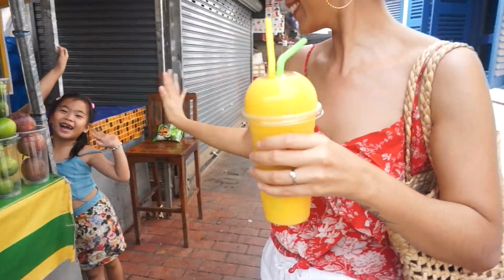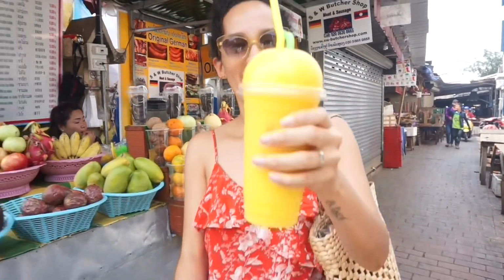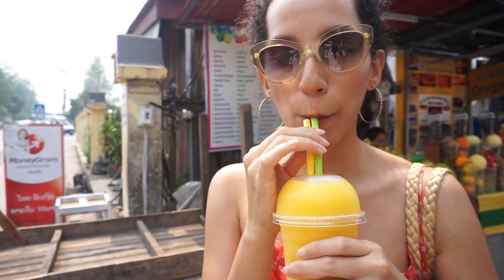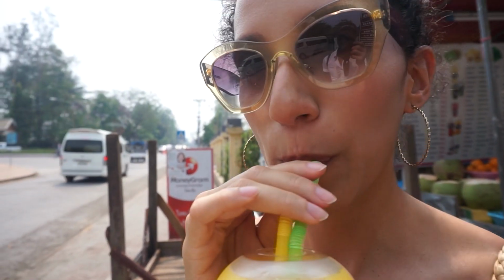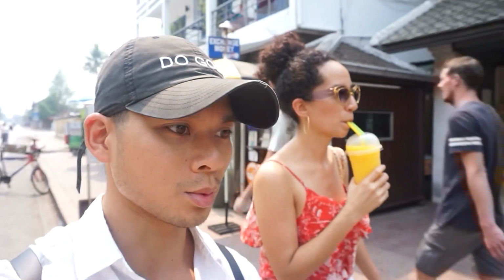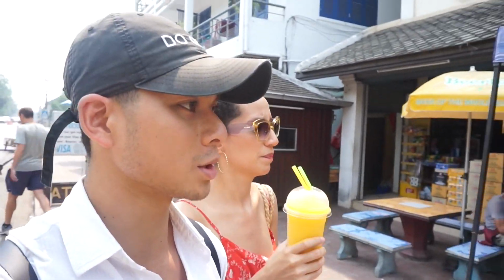So cute. Yay. Try it out. My smoothie. Refreshing. You know, it could have used a little lime juice in it. That would have been so nice. Getting a smoothie to cool down, because it's over 90 degrees Fahrenheit, or like 34 degrees Celsius. It's pretty warm out here in these Laos streets.